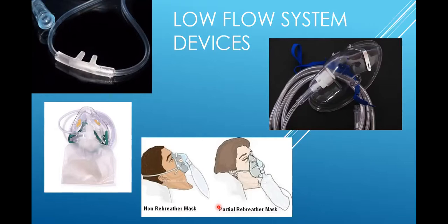Now, the nasal cannula can go up to about 6 liters per minute. After 6 liters per minute, you don't need to try to go 9 and 10 on a nasal cannula. If 6 liters per minute on the nasal cannula is not getting it, then we'll go to the simple face mask, which is 5 to 8 liters per minute. And then the partial and non-rebreathers are 8 to 10 liters per minute. Make sure you're writing this down because there will be test questions. The liters per minute on the simple face mask is 5 to 8.